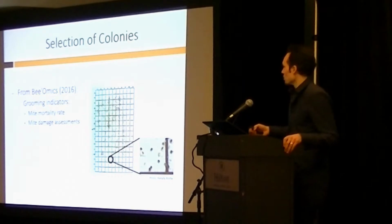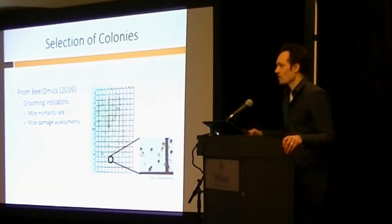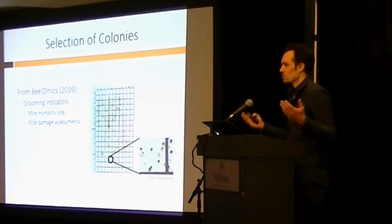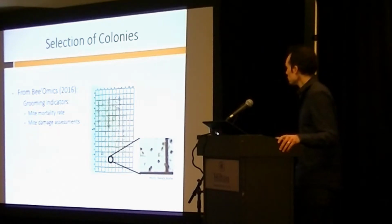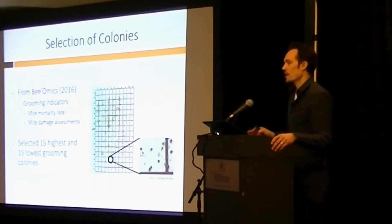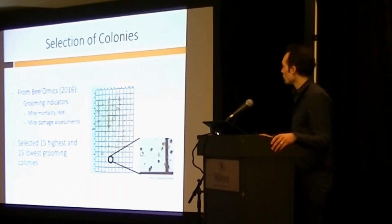And then we were also collecting all those mites off those sticky boards and looking at all of them under a microscope, looking for any signs of mite damage, because damage can also be associated with grooming behavior. So from there, once that was all completed, we selected the 15 highest and the 15 lowest grooming colonies.